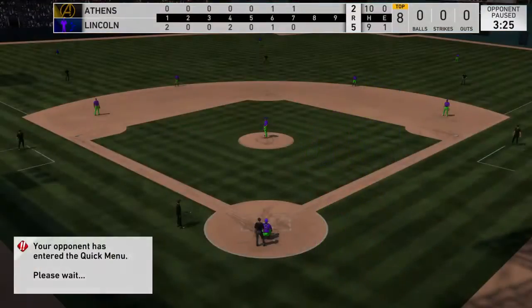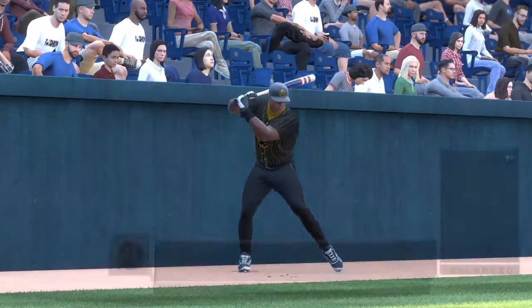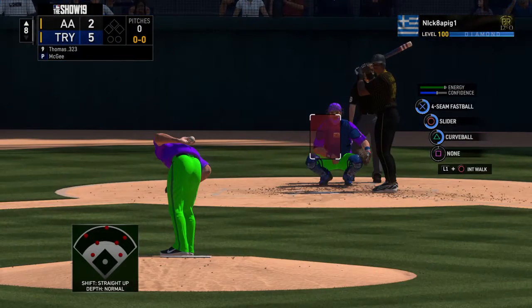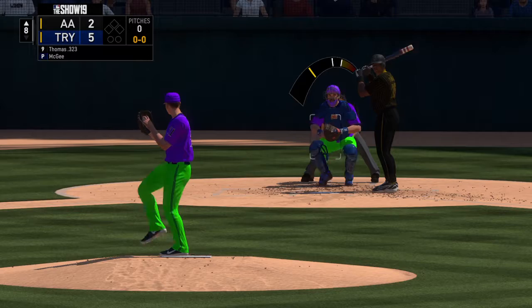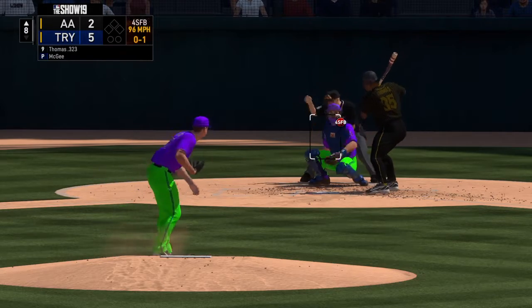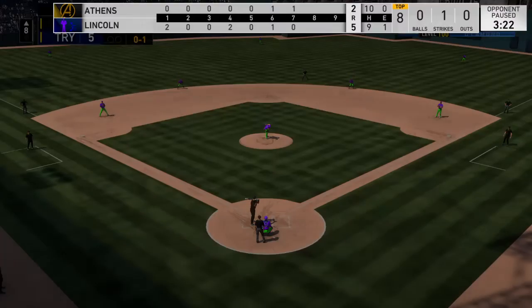Jake McGee has been summoned from the bullpen as he'll do so to start the 8th. Frank Thomas is going to be asked to get things going here as the lead off the top of the 8th. Strike taken up in the zone.